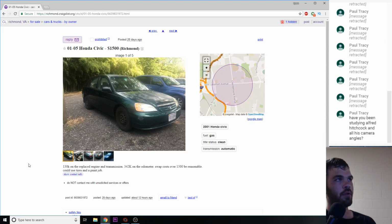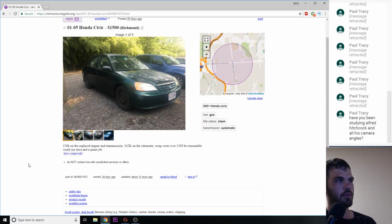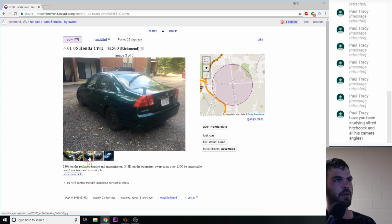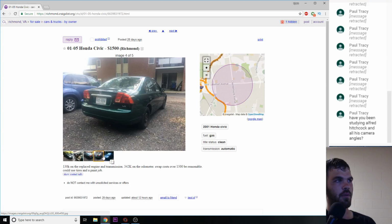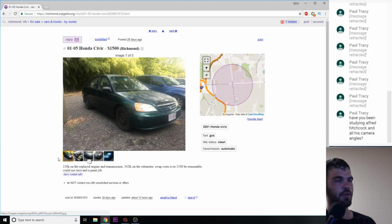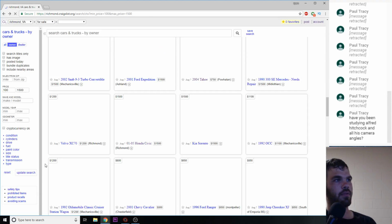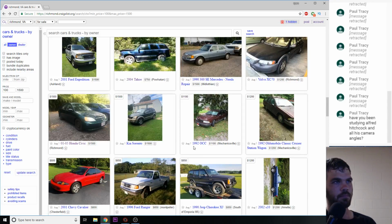So, is it an 01 or is it an 05? It says 01 to 05 Honda Civic. I don't understand. But he says 130,000 on the replaced engine and transmission, 342,000 on the rest of the car. Yeah. Okay, buddy. Just because it costs you $1,500 to fix your car doesn't make your car worth $1,500. Unfortunately. At the end of the day, I don't foresee buying that at almost 400,000 miles on the body.